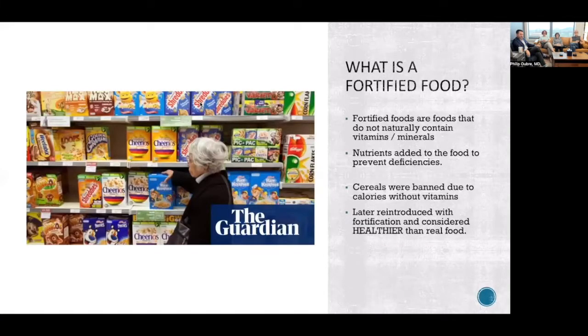But what is a fortified food? Gosh, when I first learned about this it angered me beyond belief. Robert's already giggling, so he knows about this. Fortified foods are foods that do not naturally contain the vitamins and minerals needed for health. Basically, it's what nutritionists call an empty calorie, or what do y'all call it? I don't even refer to them as good. They're not absorbable, they're completely synthetic. So the body really can't do anything with them. It takes more cellular energy to access it than it does for the body to just bypass it. So that's usually what it will do.